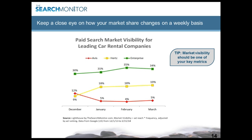This is a car infographic that we put out for the rental car space a few months ago, using, again, our Lighthouse data, which is organized by vertical, and we could just see how the top auto rental car companies were performing over the holiday season all the way through mid-March of 2014. So the red line is Avis, the yellow is Hertz, and the green is Enterprise. And Enterprise, you can see, is pretty consistent. They never really seem to change too much.